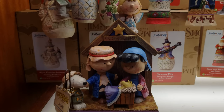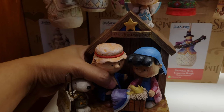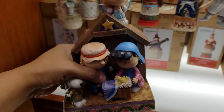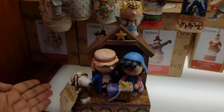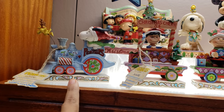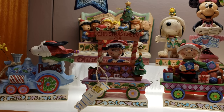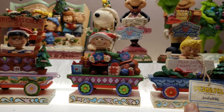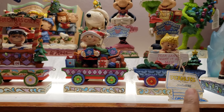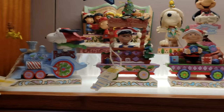Charlie Brown nativity scene. Oh my gosh, I love Charlie Brown. Flip that over. $95. Okay. $95. And look, we have the tree. We got Snoopy. Lucy, right? I always forget her name. Is that Lucy? Mm-hmm. And what is his sister's name? I forget. But all of this is going to be $130. And look, we got Rudolph.